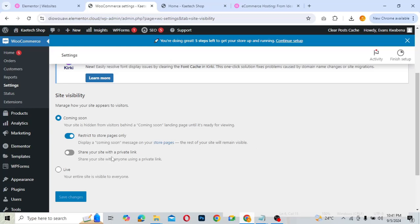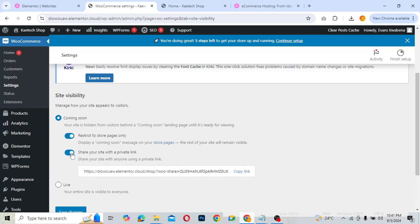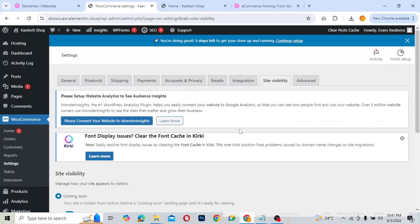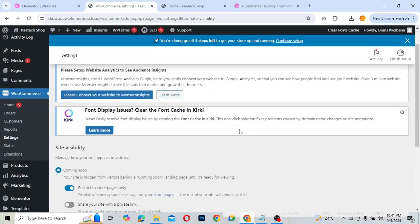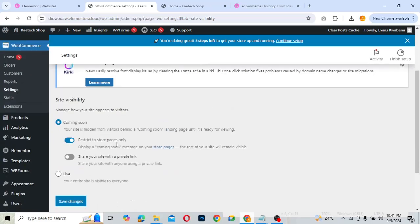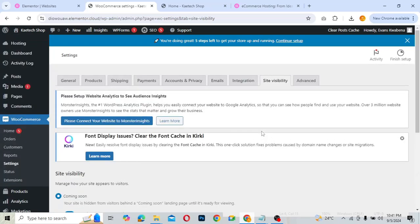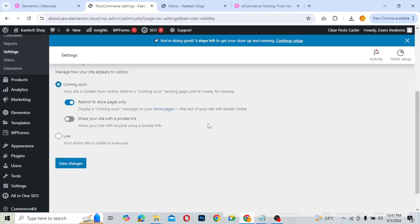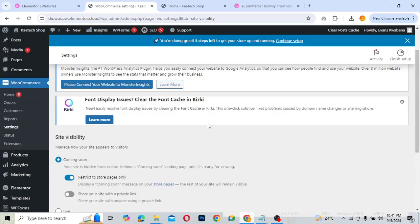Okay, and then share your site with a private link. So if you want to share your site with a private link, you can enable this one, and you're gonna get a private link over here, which you're gonna set. So I think this one is basically because I have Elementor Pro and I'm using Elementor Hosting, because I haven't seen this one on WooCommerce before. So maybe it's because I'm using Elementor Hosting for WooCommerce. That is why I'm seeing it. And this is really great, so it shows you everything that you have to do to get your site ready before you can allow people to see what you are doing. Okay, and that is it.